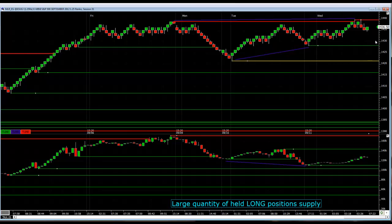Just below us, key levels of held inventory on the day now are the 1428s, 1429s area. Now we have to go all the way down to 1416s area for our next level of held inventory, 1407s, 1400s, and then the big key area 1395s and below has lots of held long inventory.